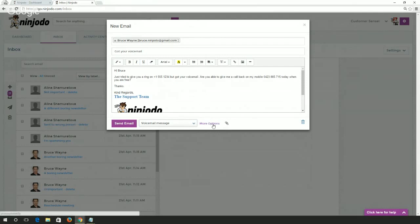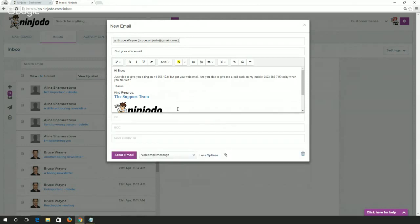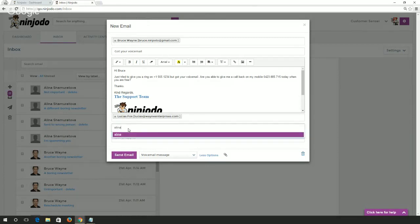I've also got the option to, when you send an email, you might need to do a CC or a BCC or anything like that. These are here when you click on the more options. So I can type, and I want to make sure that Lucius Fox also gets a copy. I can do a blind copy as well. So if I need someone from my department or team to actually get that, I can make sure that they're getting a copy. Now you notice as I type, it's not bringing me back any results.